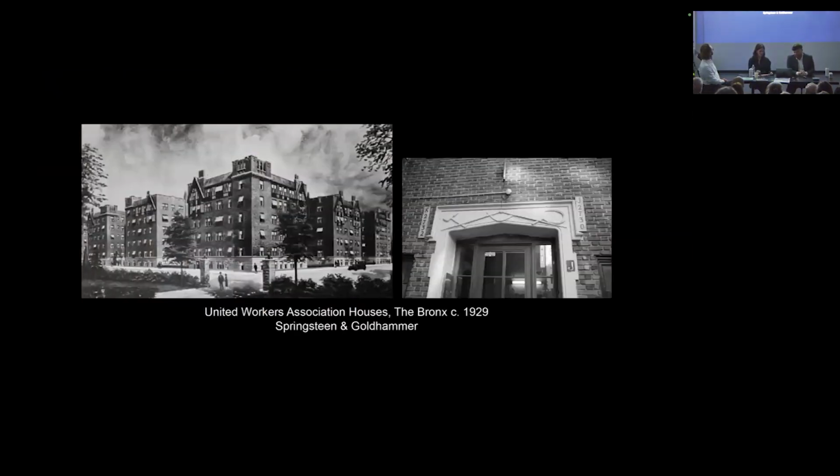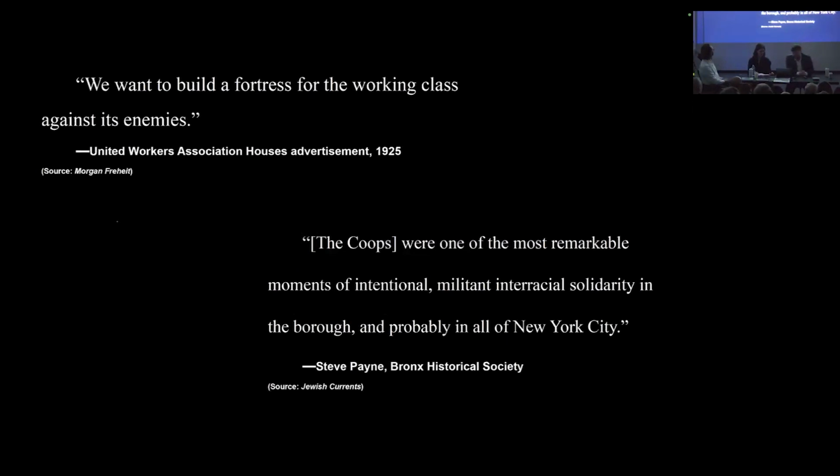So this was one of the more known early Jessor projects, the United Workers Association houses. You can see the hammer and sickle above the door. I don't think you'll find that anywhere else in New York City. But so in 1925, the United Workers Association, who financed the projects, put their intentions very clearly when they said, we want to build a fortress for the working class against its enemies.